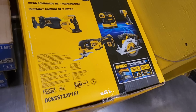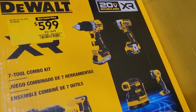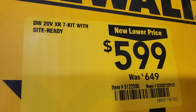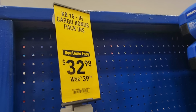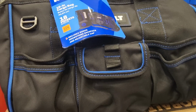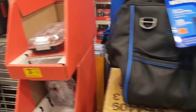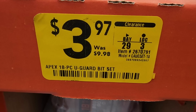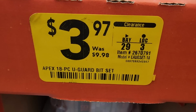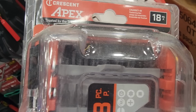This is a really good deal for $199. And then this one, it's kind of like the Power Stack, $599 down from $649. So you're saving about $50 on this one. It's a 7 tool combo kit. This is the XR. Then this one's $32.98 down from $39.98. This is a 16-inch cargo bag or tool bag. So that's pretty nice. That's a Cobalt. I mean, they got this one down to $3.90, from $9.98? This is the 18-piece Apex. So, yeah, check it out for $3. That's a pretty good deal on that one.